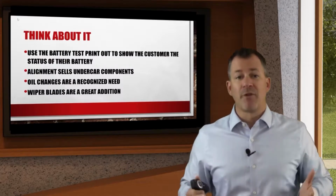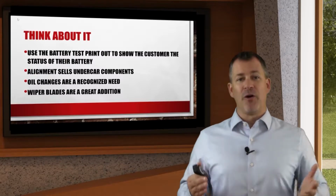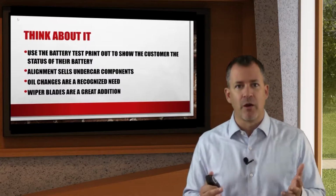So there's two things they have an awareness of. They know they're going to need an oil change. So look, even if it's December or January right now and they're due for an oil change, hey, you know what? I might as well have my battery tested, and I probably need an alignment as rough as these roads are around here.